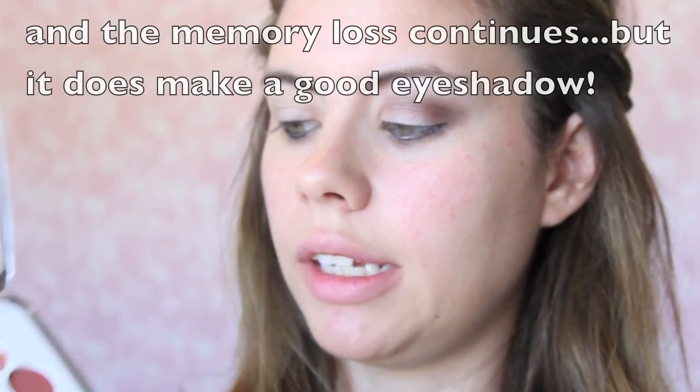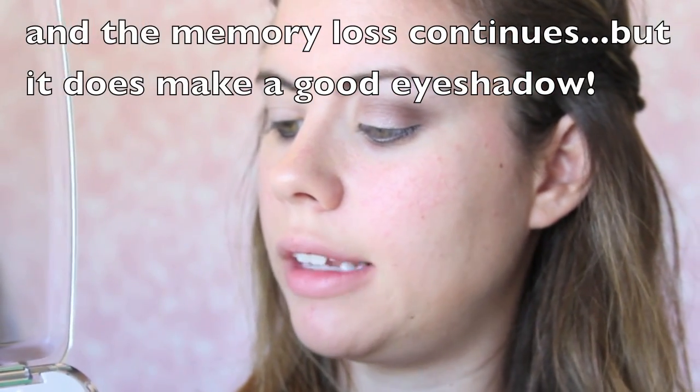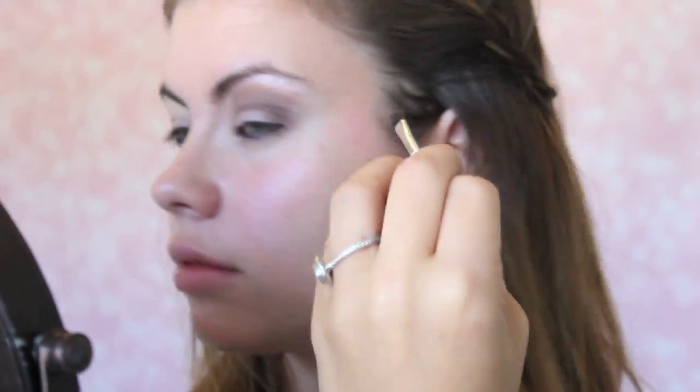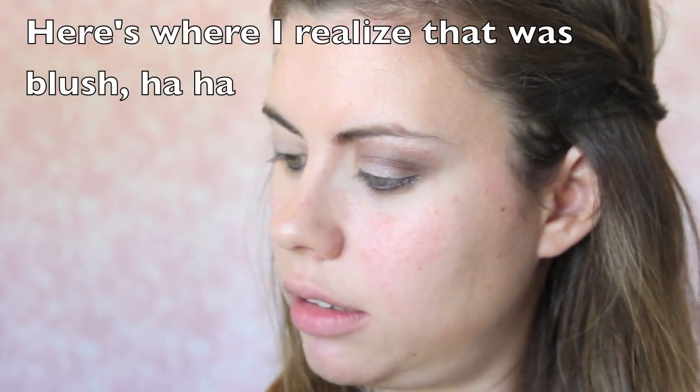So that looks really nice. I'm actually a big fan of that. I really like the idea of this one. It's a nice light, kind of warm shade. I think it would look pretty above the crease, so I'm going to try that out. Because it looks really nice for fall. And, oh wait.